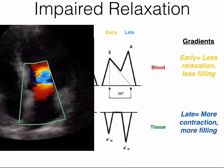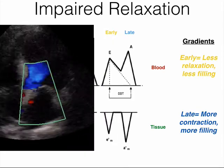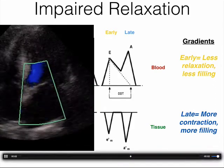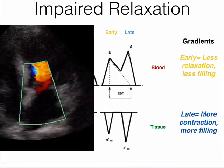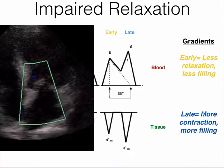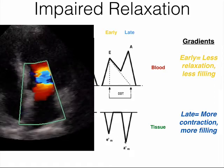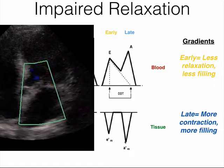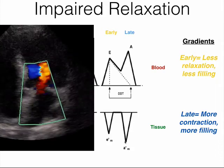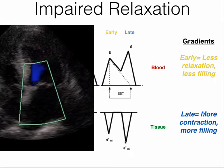This is what impaired relaxation looks like on pulse wave Doppler and tissue Doppler imaging. The LV can't relax, so the E and E prime are reduced, and the atrial contraction phase of late diastole tries to compensate, so that is why the A wave and the A prime are greater than E and E prime. Note that this is the new baseline diastolic function for many people with congestive heart failure as a result of hypertension, MI, or advanced age.